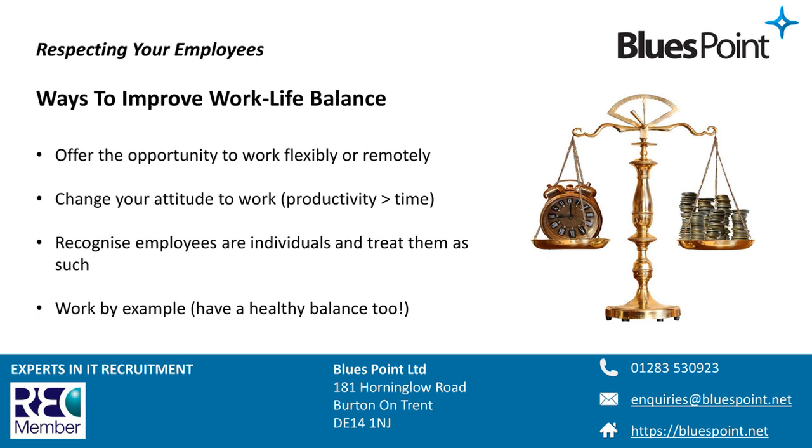So related to this issue is work-life balance. Now, remember, this was the number 1 reason why people stay in jobs. So this is how to improve that. Offer your staff the chance to work flexibly or remotely. And by the way, if you don't do this, you're behind the curve, because more and more clients are doing it.